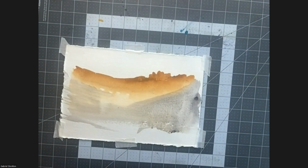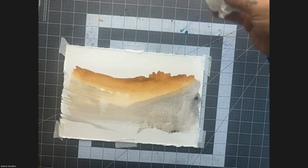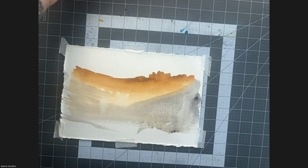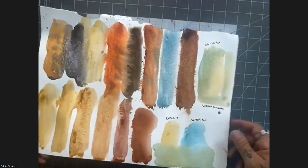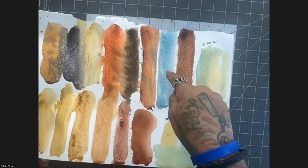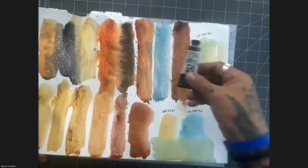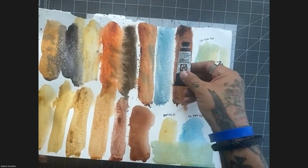Thank you. Gabriel, real quick, what was the color to the right of the cobalt turquoise? So this cobalt turquoise here, to the right, we have Italian burnt sienna.